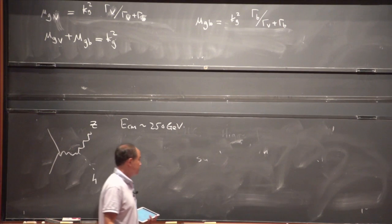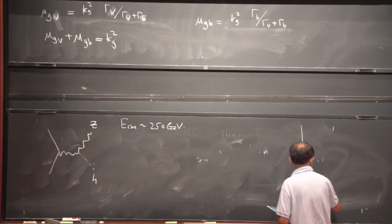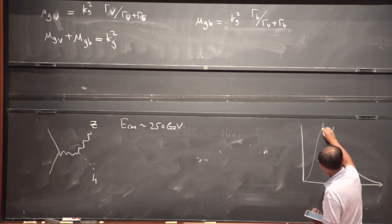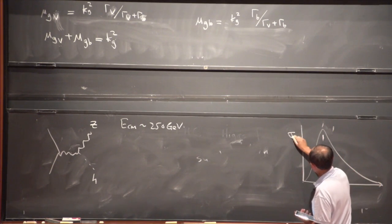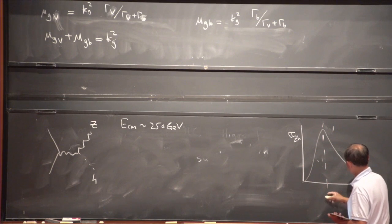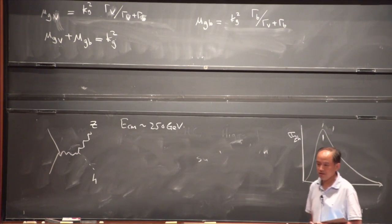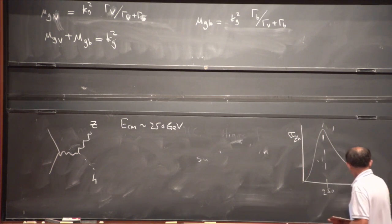As I had already said last time, the 250 GeV is where, so this is the cross section of ZH Higgsstrahlung. The 250 GeV is where the maximum cross section is. Okay, so this is the center of mass energy.